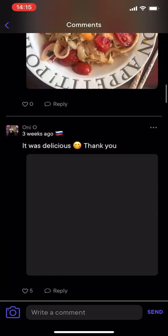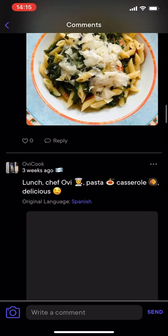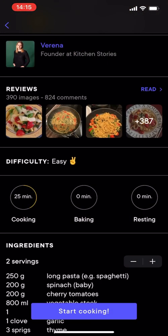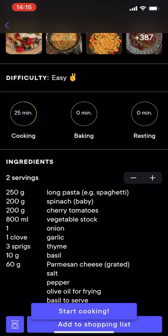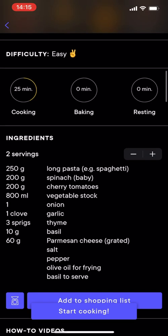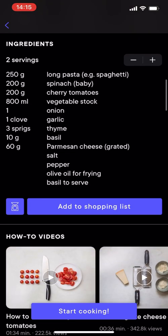These are people who have created this meal item. You can see you don't need to make exactly the same thing. You can just use what you have at home. You can also write comments and send. Here you can see how difficult or easy it is. This one is easy. You can see how long it will take to cook, and whether it needs baking or resting, that kind of thing. And then here you see the ingredients you're going to need.